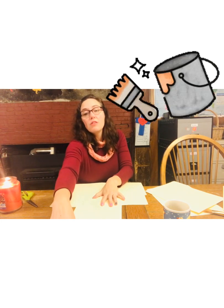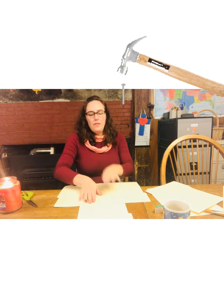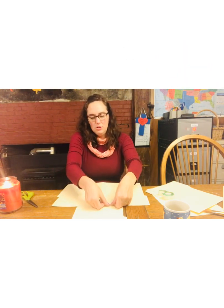So you basically want to take this and we're going to tape, like I said, you cut this and then you want to tape it to the center part of your envelope, okay? Just like this. And then you just tape the back also. All right.